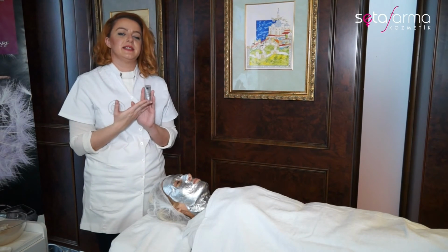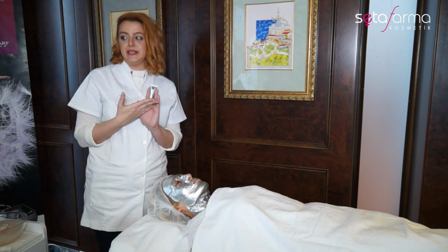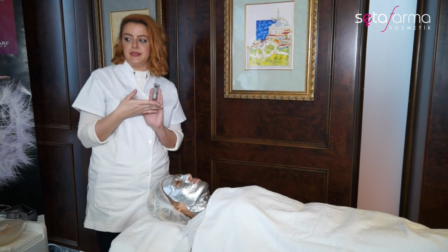That basically is a delivery system of the active ingredients, making them penetrate easily and in depth in the skin.